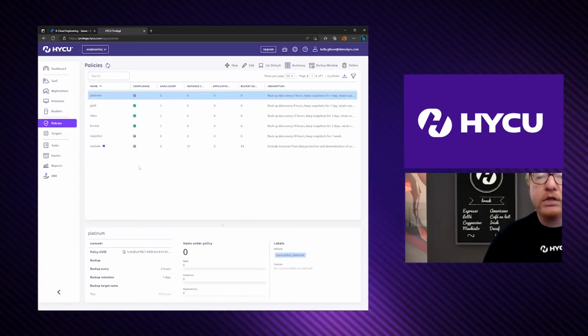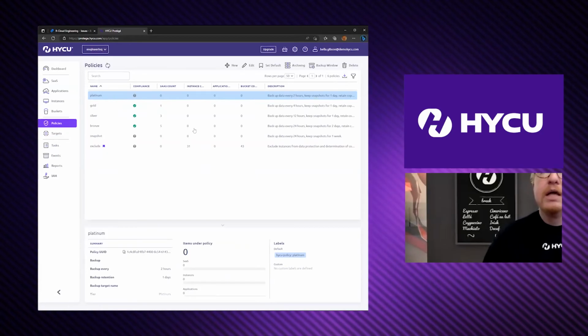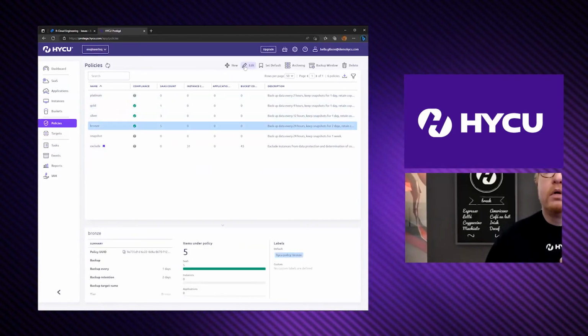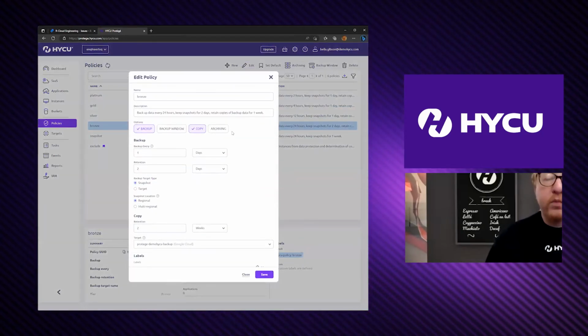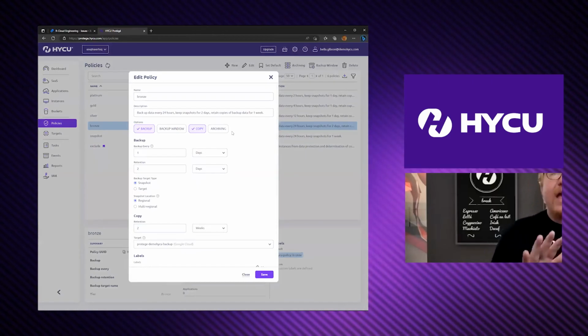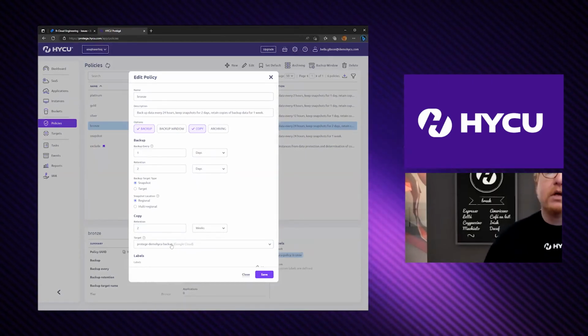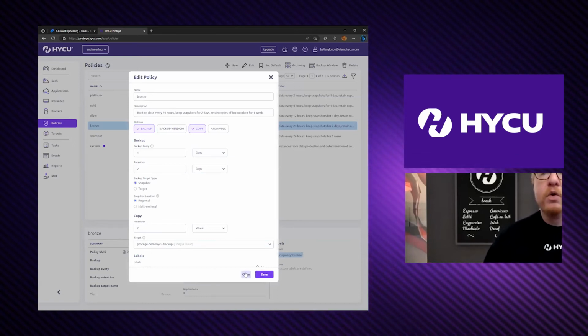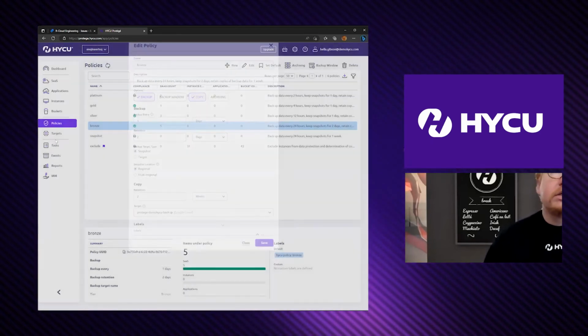I talked about policies. Policies are what defines your what we call RPO. How often do I take a backup? How long do I keep my data? And where do I store my data, right? So in this case, the backups are being placed in a Google Cloud instance.